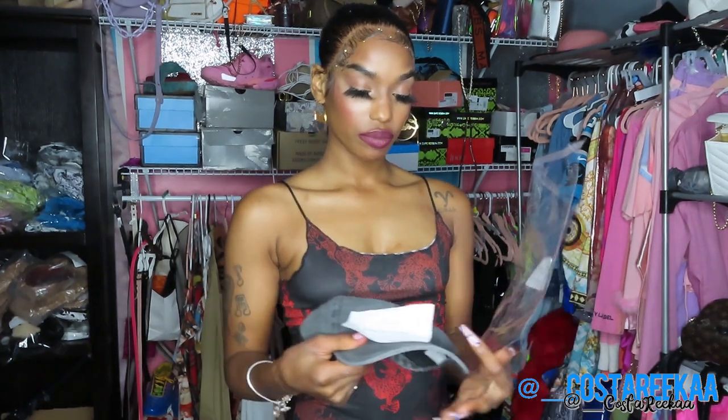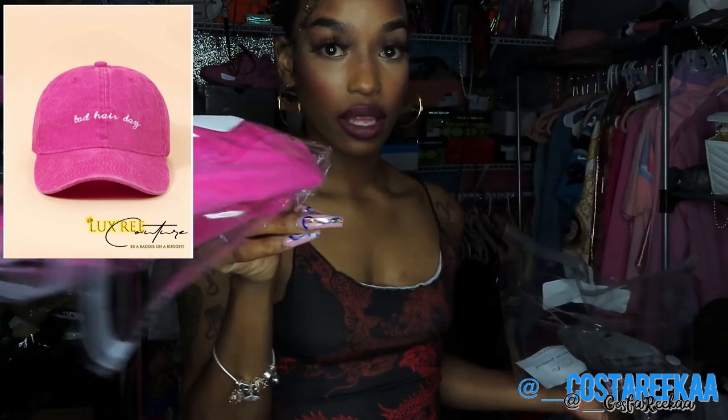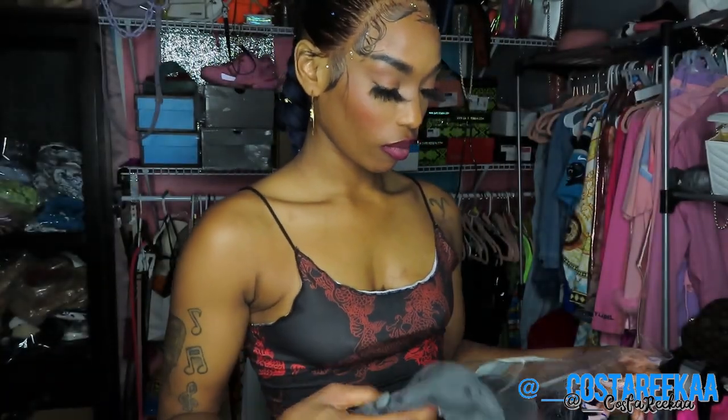We have these caps, these baddie caps, for those people that love those caps. I'm not a cap person, but my cousin is a cap person. And a lot of people I know love caps, like for just throwing on with a style or, you know, bad hair days. And for those bad hair days, I do have specific caps for you guys. And of course, the coupon code comes with every purchase. And that says bad hair day. Let's see if it'll focus in. Yeah, so it's like a grayish kind of hat, gray denim. And I also have it in pink, and it's the same hat. And it says bad hair day. So those are the hats that I have.